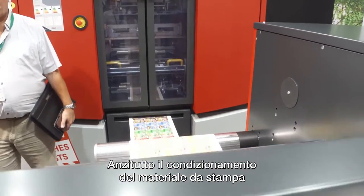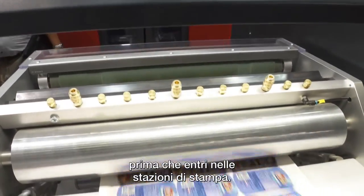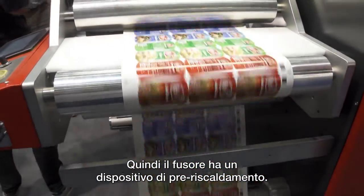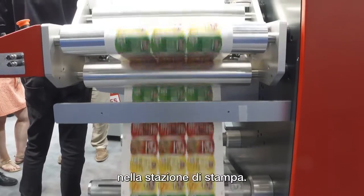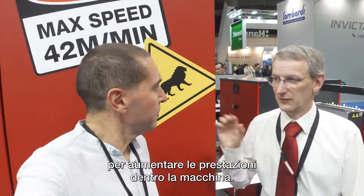First of all, the print medium conditioning, the conditioning before the media goes to the print stations. Then a fuser, a preheating fusing device. And then also we did quite some changes in the print station itself. For instance, an extra corona to do erase inside of the machine.